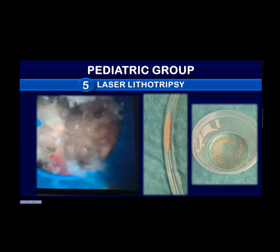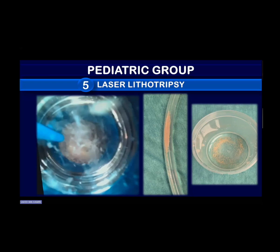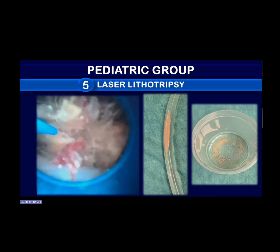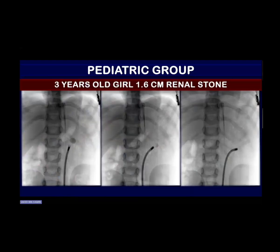I always, as in the publications, said you have more complications and less stone free. And I think you need to present those kids below 5 or 6 years old. And this is the girl, 1.6 with the 7.5 scope, completely stone free. And we solve the problem with these kinds of patients. Very unique, very delicate ureters, small ureters in the kids.